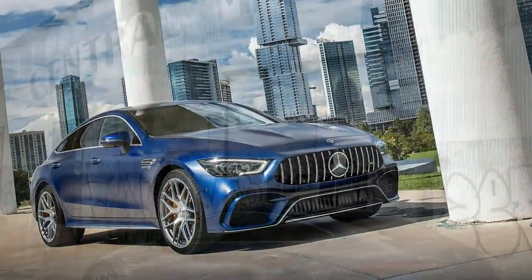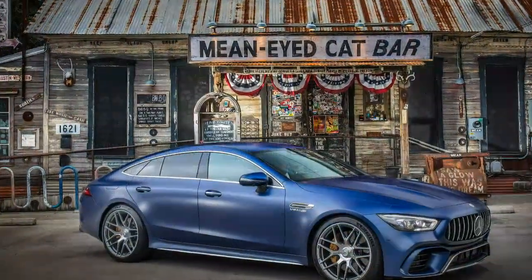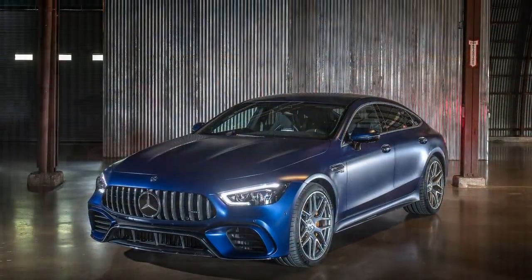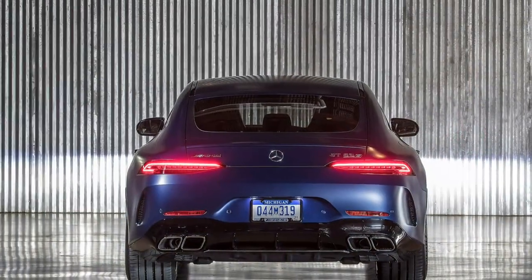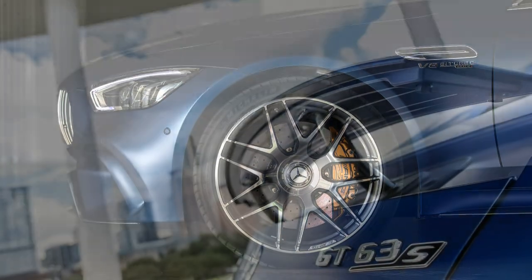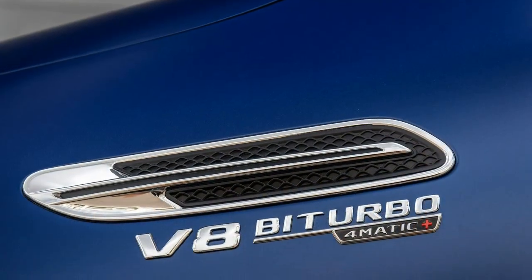Some measure of this obedience is caused by its rear axle steering, which is standard for the V8 models and endows the car with rotational abilities like the smaller, lighter AMG GT R. By shifting some of the steering load to the rear, the heavy GT four-door turns with much more confidence than nearly all of its competitors.